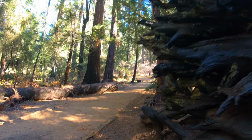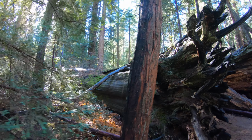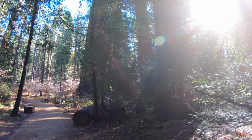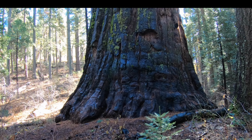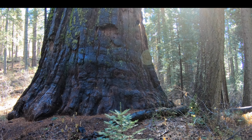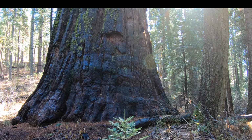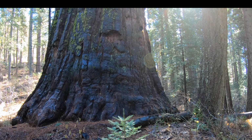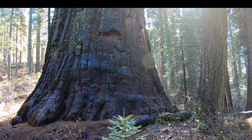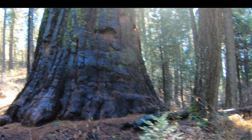Massive. Here's another one. This is known as the Empire State. The majestic old tree is now probably the largest Sierra redwood in the North Grove, 30 feet in diameter. They say there may be taller trees in here, but this one has the greatest mass. Wow.